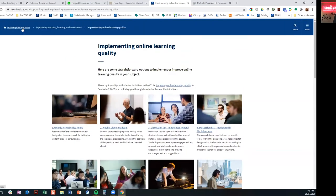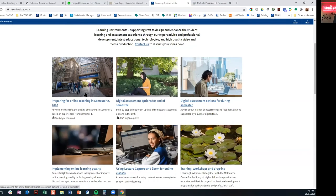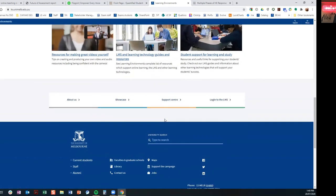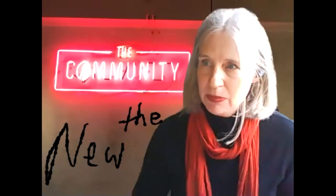And if I go back to the Learning Environments page, many of the digital assessment options are also explained there, because we're talking about digital assessment, and we're happy to support any of those. I've got staff whose job is to support digital assessment entirely. So we're really happy to help. Down this page, we've got the support centre, and you can log a request should you need it. I'll stop sharing. The URL is just le.unimelb.edu.au. I'll put it in the chat.